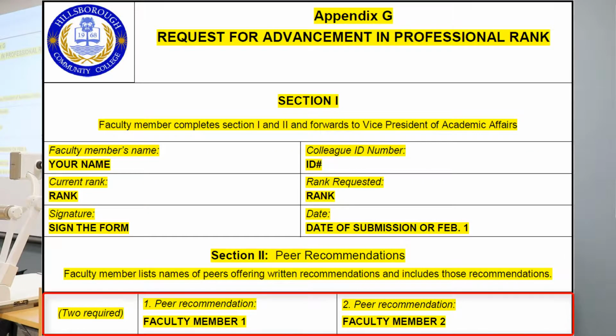Also, you'll put the names of your 2 peer recommendations, and by contract, these need to be faculty members. So any 2 faculty members can give you a recommendation. We did have some faculty that didn't sign the form, and contractually it says you must sign it. So those are some people that will be resubmitting. Unfortunately, the way we write things has to be enforced.